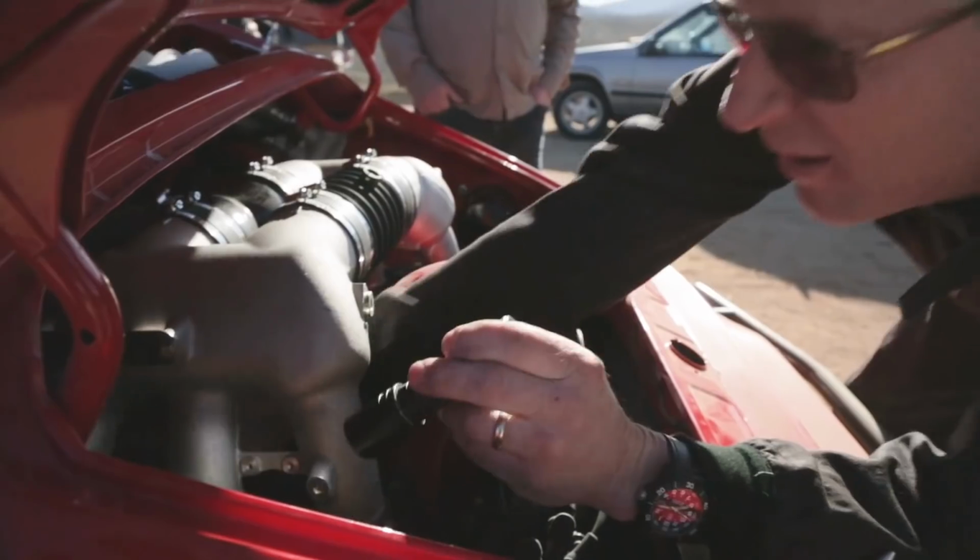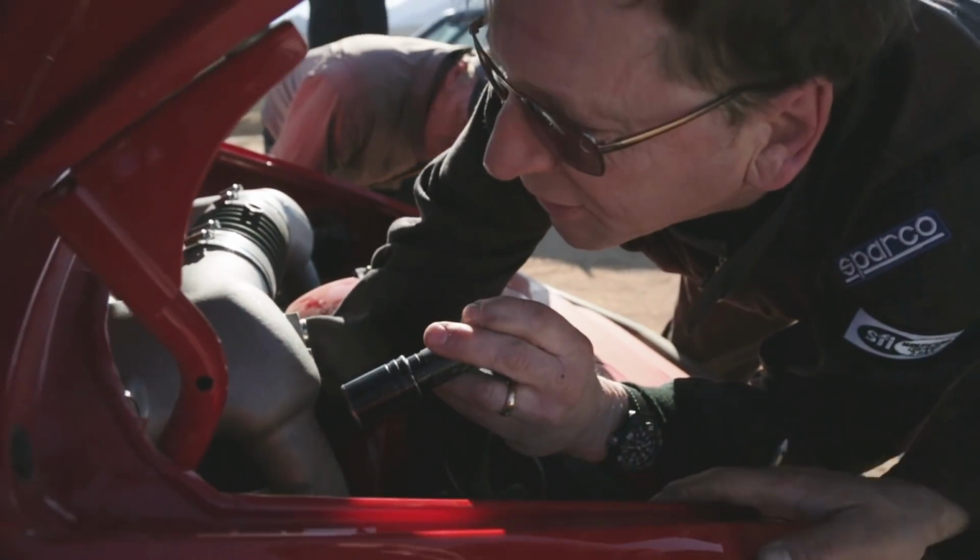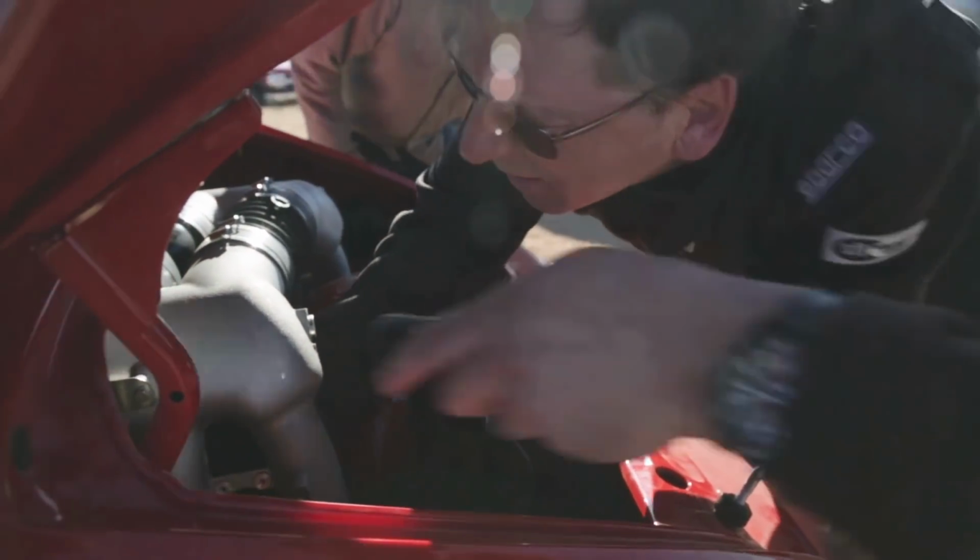There it is right there. It's tucked underneath the gasket. It's not plugged in. Yeah, hold that.